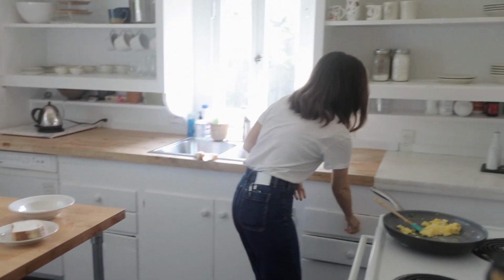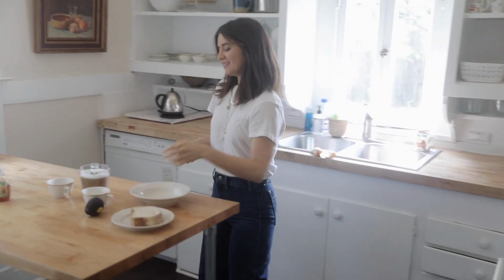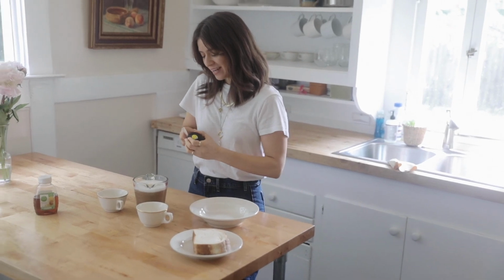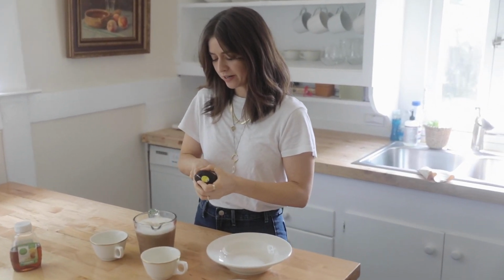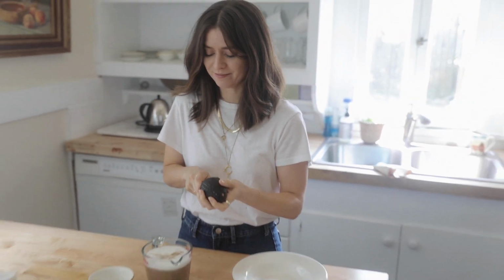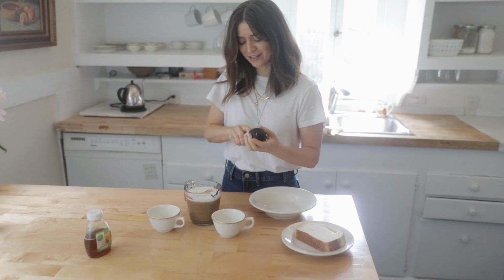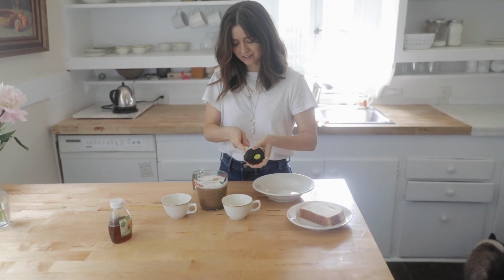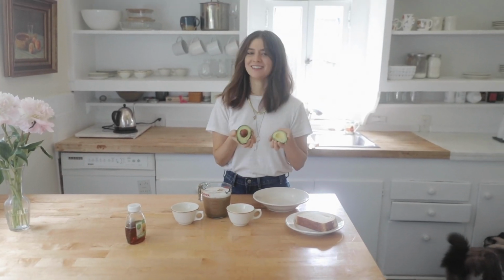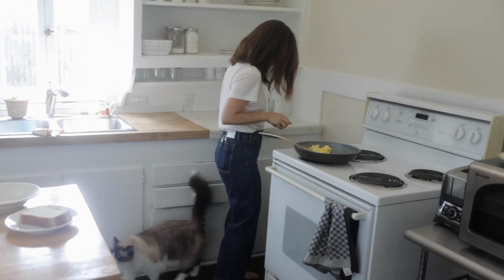Avocado. This is hit or miss. I usually like to keep my avocados in the fridge because they last longer, but then you open them up and you're always surprised. So we'll see if today is a good avocado day or not. It's a good one.